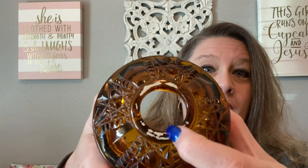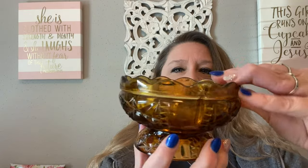Let me untape it and make sure that there are no chips or cracks in that, and I'll be right back. Okay, y'all, I did untape it and turned it upside down. It looks like there is a little bit of paint right here, but that is easy to come off. I am feeling all around the rim of the top, stars and bars, and I already checked this part right here, and it is good to go. So I think that this fairy lamp was a steal at $3.99.